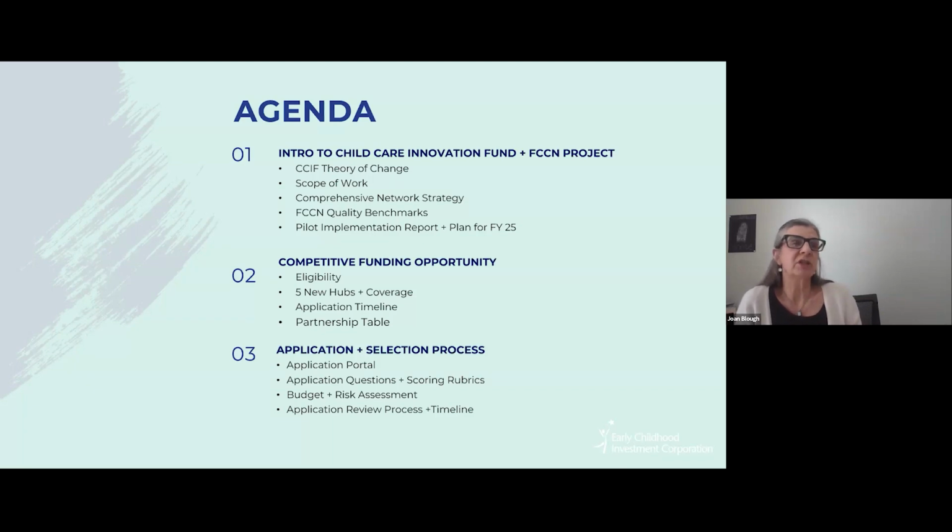So what will we be talking about today? We're going to do a brief introduction to the Child Care Innovation Fund and this particular Family Child Care Network funding opportunity. And then we're going to segue into talking about the funding opportunities specifically, who's eligible, what does it mean to add the new hubs, the application timeline, et cetera. And then we'll spend a good chunk of time really reviewing the specific application questions, how to use the portal, and our selection process.